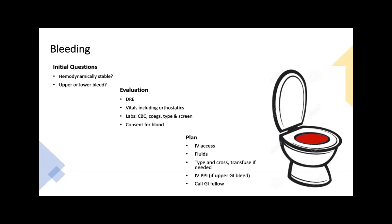Eventually, once you do all of that, make sure that they have adequate IV access. Give them fluids at least while you're waiting for the blood. This is where you get your typing cross. And then if it's an upper GI bleed, get an IV PPI. You'll have to call pharmacy to do that.